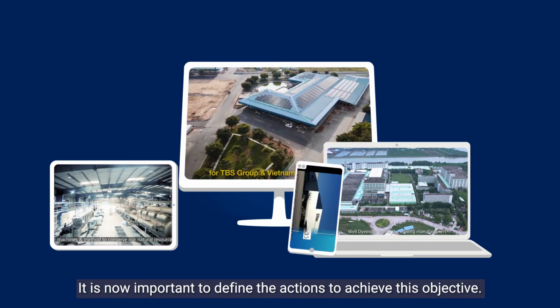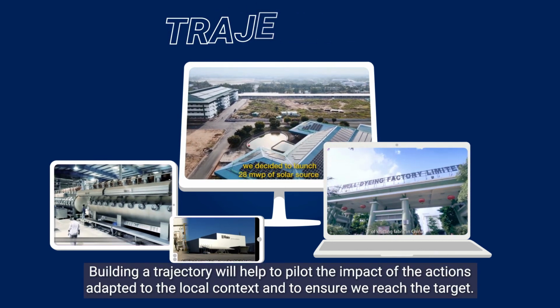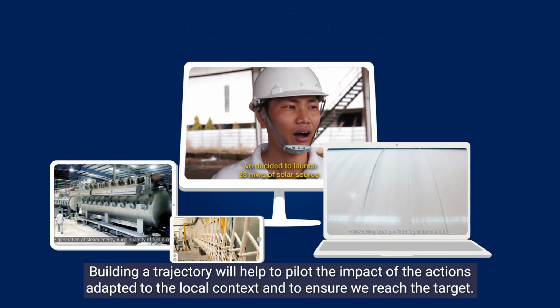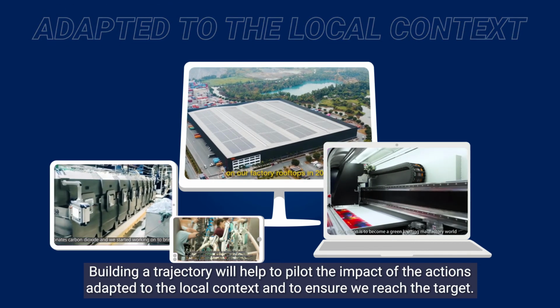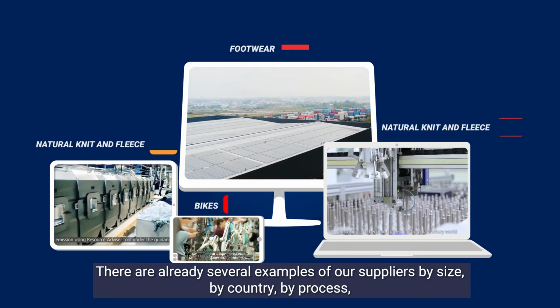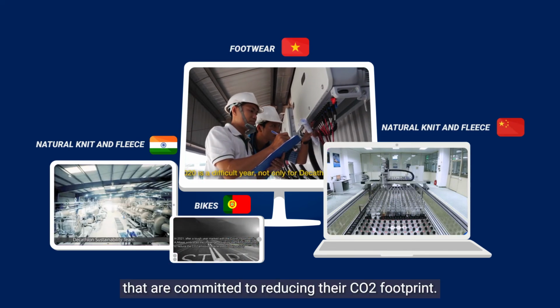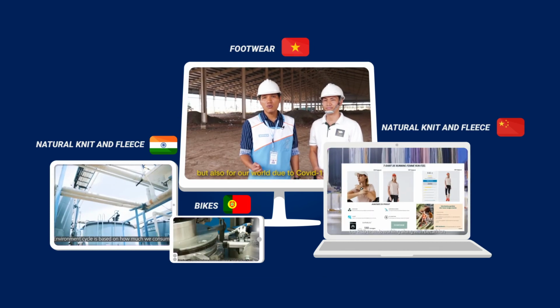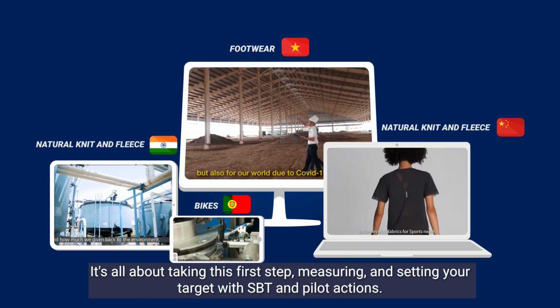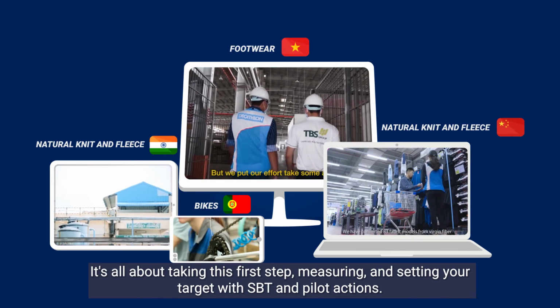It is now important to define the actions to achieve this objective. Building a trajectory will help to pilot the impact of the actions adapted to the local context and to ensure we reach the target. There are already several examples of our suppliers, by size, by country, by process, that are committed to reducing their CO2 footprint. It's all about taking this first step, measuring and setting your target with SBT and pilot actions.